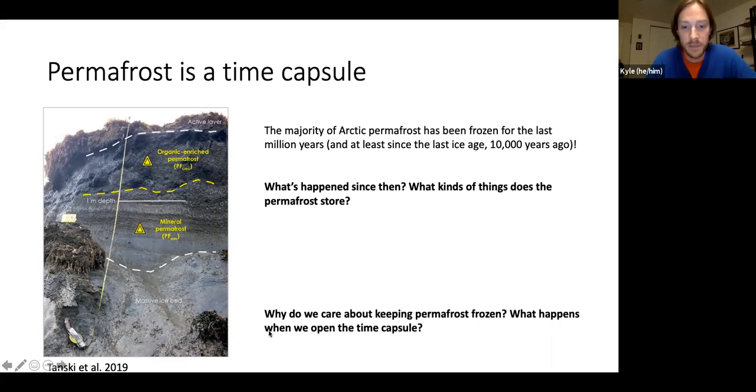So we've already touched on why we care about keeping this permafrost frozen, but maybe we can have a little bit of a discussion about that. Like, why do we actually care about keeping this permafrost frozen? Why do we want to keep all of this stuff locked away and cryogenically preserved? Any ideas?